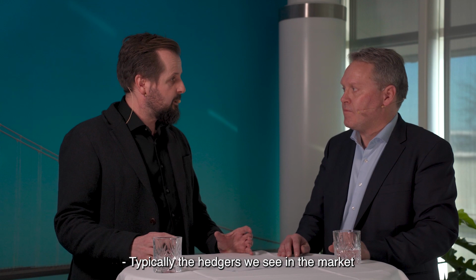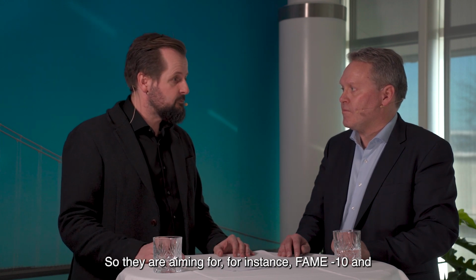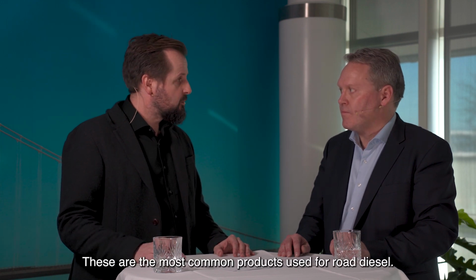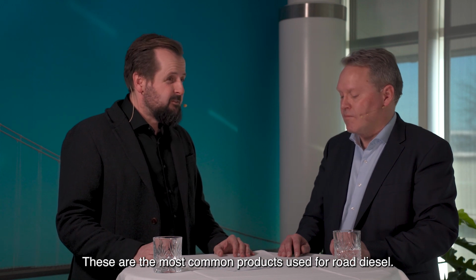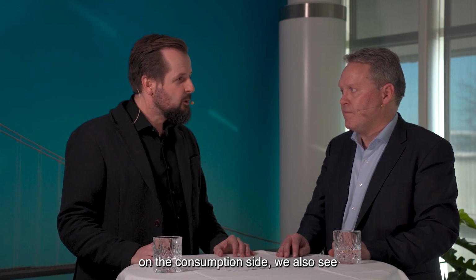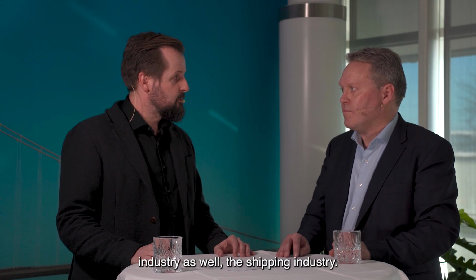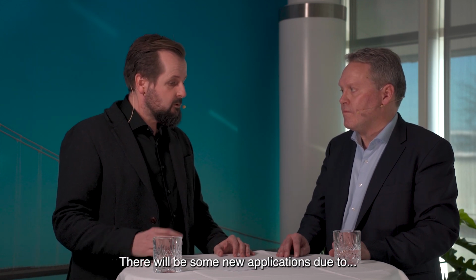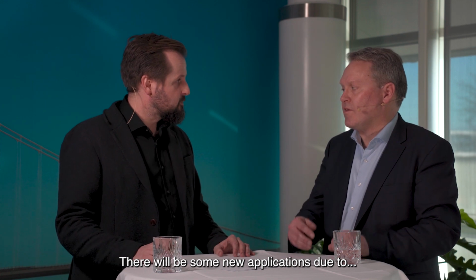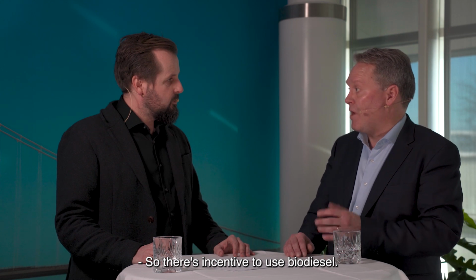Typically, the hedgers we see in the market now are people hedging road diesel. So they are aiming for, for instance, FAME -10 and FAME 0 or the RME. These are the most common products used for road diesel. Then on the consumption side, we also see some interest growing from the marine industry, the shipping industry. There will be some new applications due to the shipping industry being included in the ETS system, the emission system in Europe. Exactly. That will be an incentive to use biodiesel instead of gas oil.